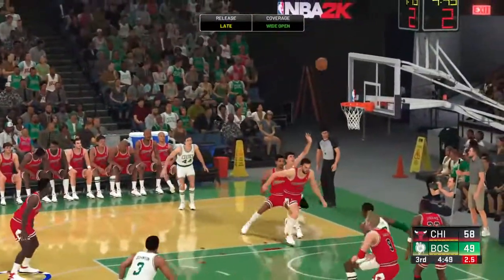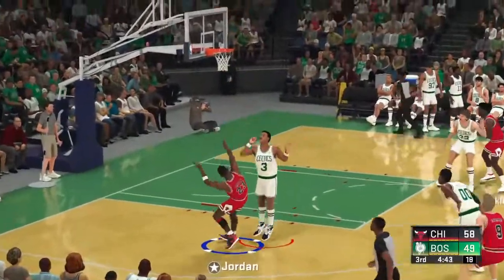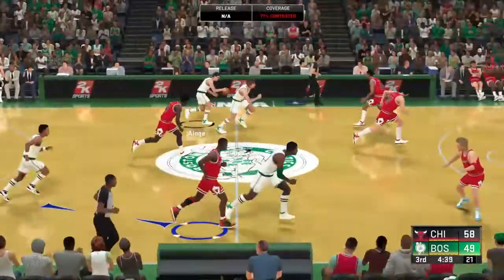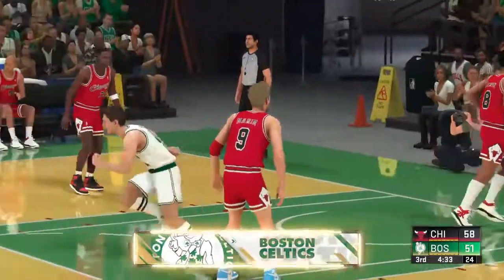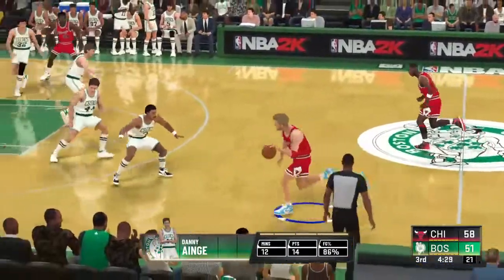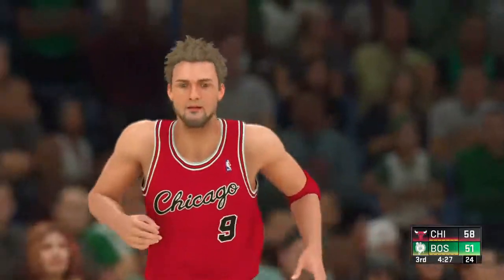Fires the 3. Rebounded by Corzine. The Bulls leading by 9. Ring shot on the way. No good from Jordan. Here's Ainge. It falls for the 6th time in 7 tries this contest. That's 86%. And we're just about a minute and a half into the third quarter of basketball. And it's out of bounds. The Celtics will take it the other way.